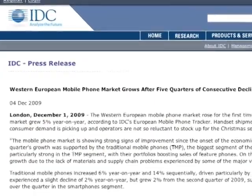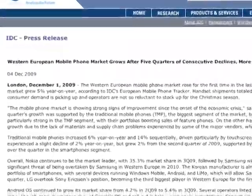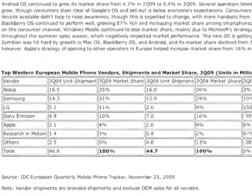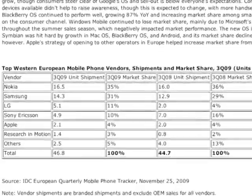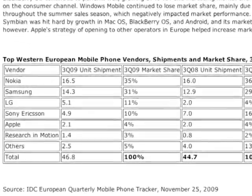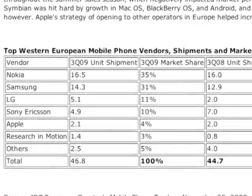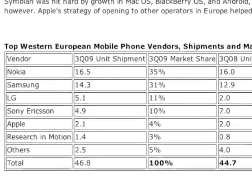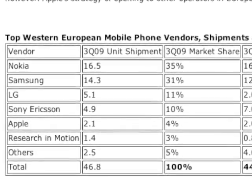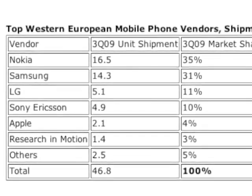More quarter 3 2009 phone sales figures have appeared, this time from IDC, and looking purely at the Western Europe market. In summary, the whole market grew 5% year-on-year. Smartphone sales weren't quite as strong, interestingly, with touchscreens now making their way into the traditional feature phone space. Nokia is still the market leader at 35%, down 1%. Samsung is in second at 31%, with LG and Sony Ericsson way back at 11% and 10% respectively. Apple has 4% and RIM 3%, an order of magnitude back from the market leaders, while HTC is firmly back in the noise. It shows how far smartphones have got to go.